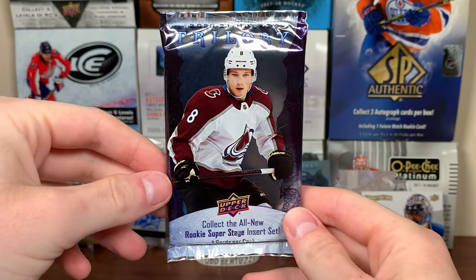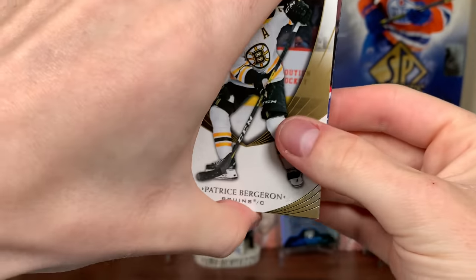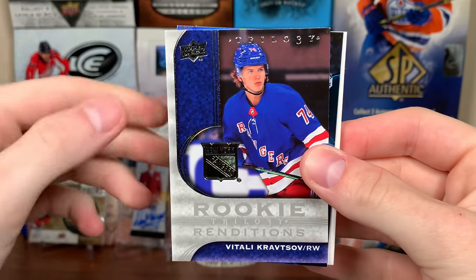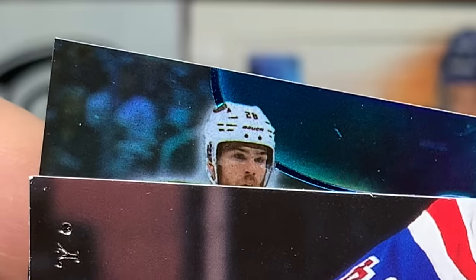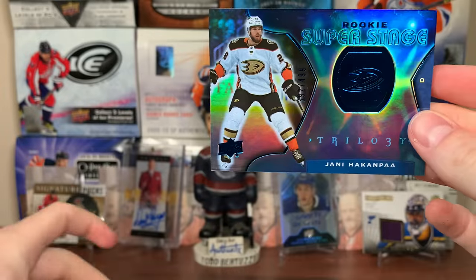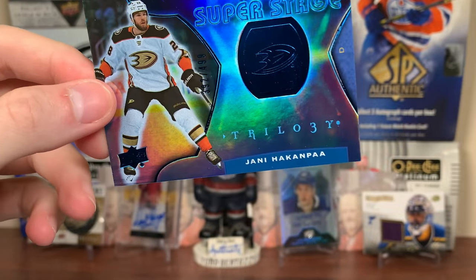And a final pack. This should be a hot pack. The autograph should be in here. So let's see what's in store here. Oh, okay. Well, there's Bergeron. Backstrom, Hellebuyck. I feel like I'm seeing the same base. Maybe not, though. Vitaly Kravtsov, rookie renditions. So here's a card right here. This should be autographed, right? Ah, dang. Is that Hakanpää? No, it's not even autographed. Okay. Jani Hakanpää. Rookie Super Stage, $4.99.